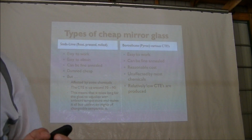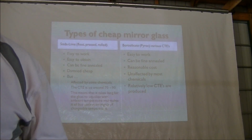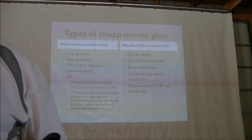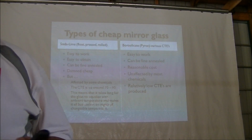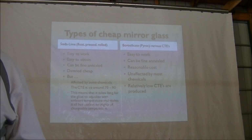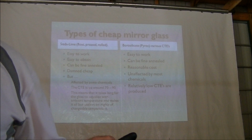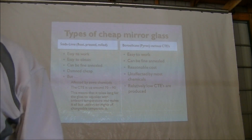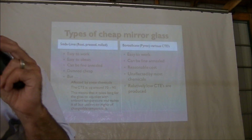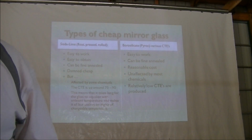Now, the beautiful thing about it is it does have some varieties that have relatively low CTEs. Pyrex and the Corning products standardized around a coefficient of 33. So that's about 1/3 of the upper range of what you might get with soda lime, and obviously much closer to 0. So now we're talking about a product that's going to be relatively stable, not completely stable, but much more stable during temperature changes in your observing room.